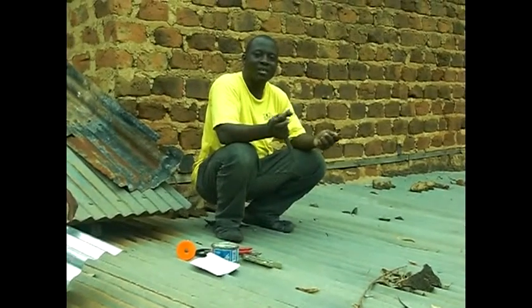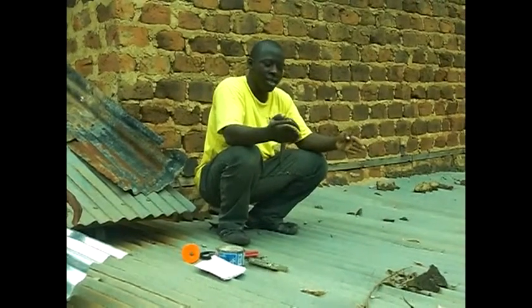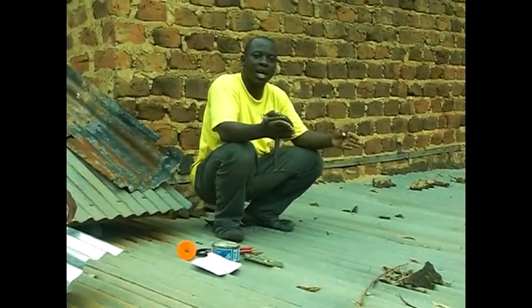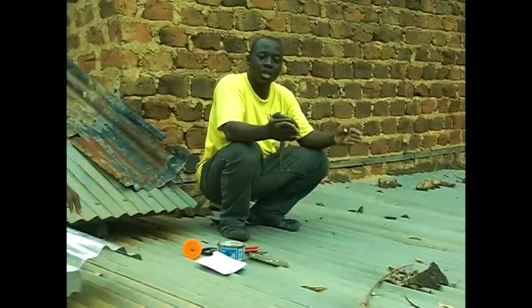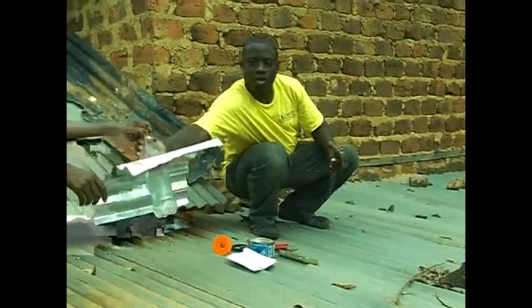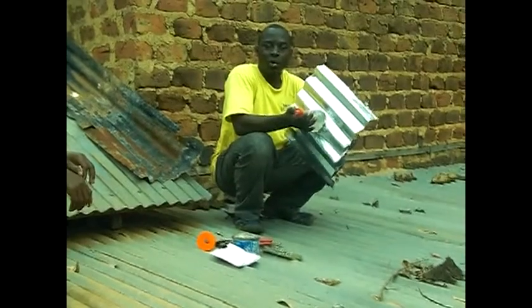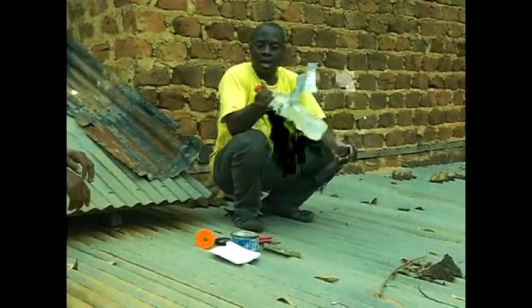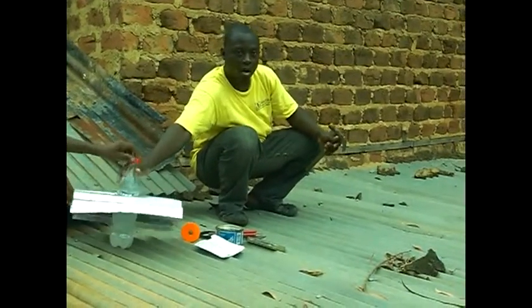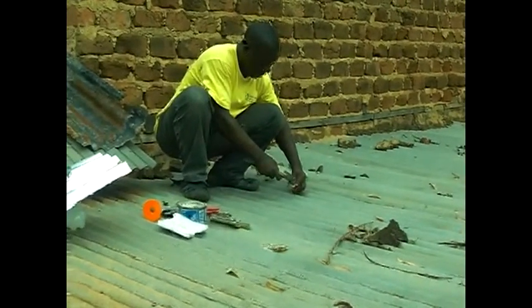With the help of simple tools, we've been able to install the light system inside the house as well. You see multiple outlets during the sunlight. So we use a simple soda bottle and then we add chlorine inside. We add a little water. We make a simple hole, one hole, the way you're seeing me make it.